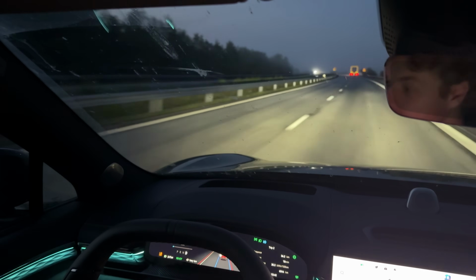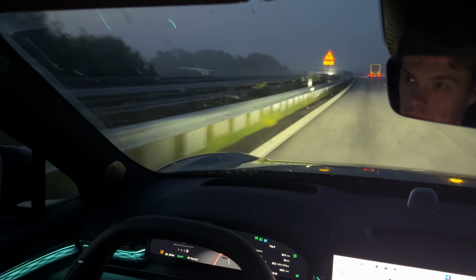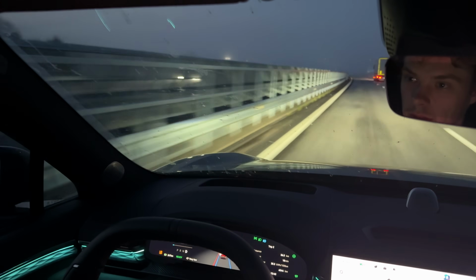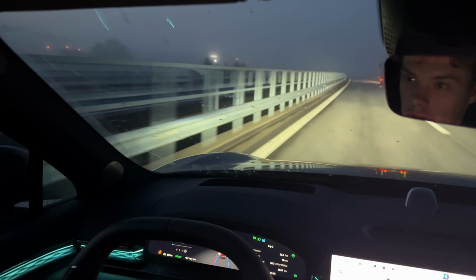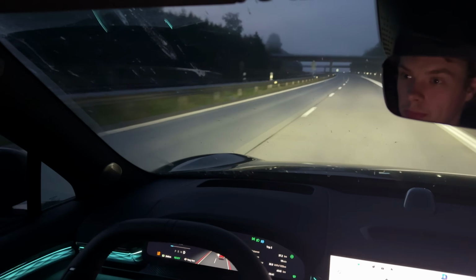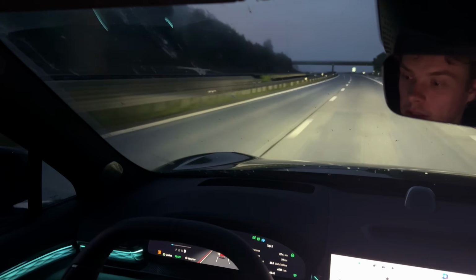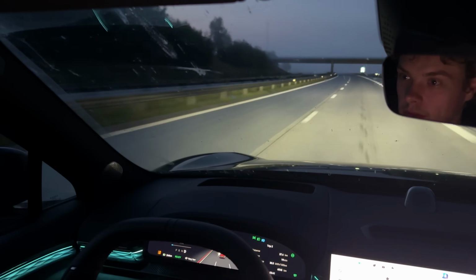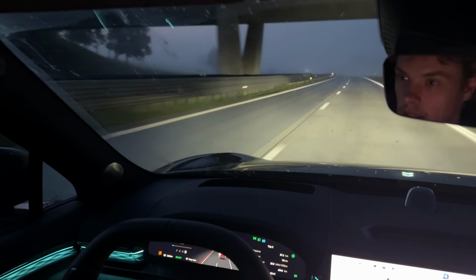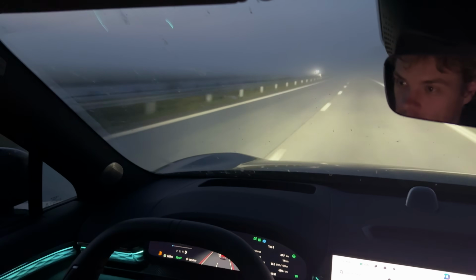Our efficiency is really, really bad right now. I'm wondering if it's a little bit uphill, and we will see what happens. And there is a ton of fog here. Doing a little bit of manual driving because the driver assistance system might not like this dense fog, which I'm not really used to, but I have okay visibility.